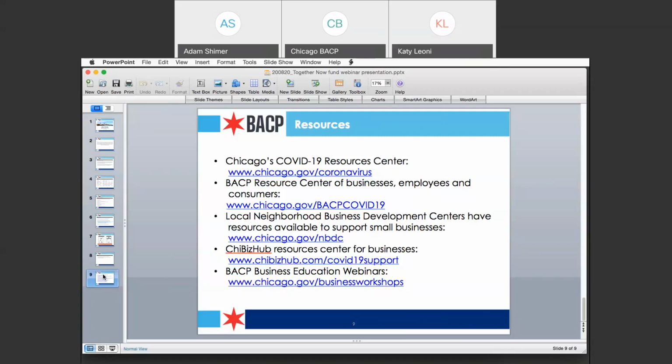Do you know if these grants will have to be entered as income on business tax? Katie, I'm not sure if you know that, or we could follow up with some of our contacts in BACP. Yeah, I'm not sure, and we unfortunately can't give any tax advice. So you'd have to follow up with an accountant or a CPA on that. Our apologies, I'm not sure.